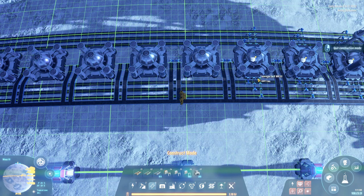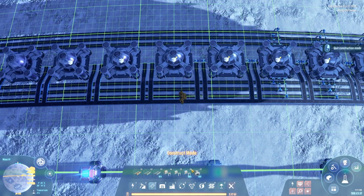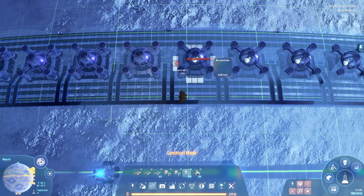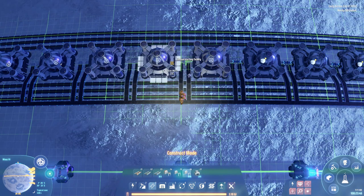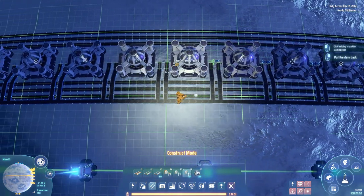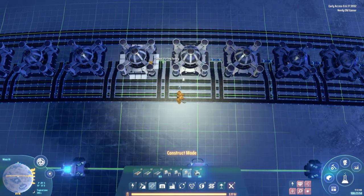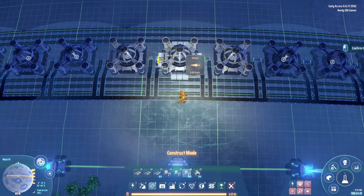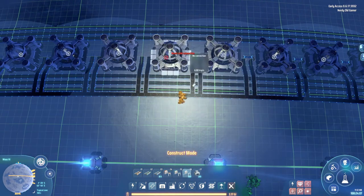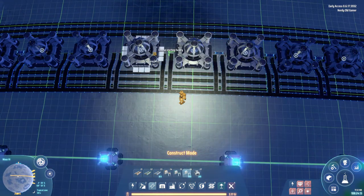Oh, I can't do that. Right. Okay, never mind then. It looks nicer that there's two in between, in my opinion. And just one on one of the sides. I think this is better. Of course, all the inserters take up power as well, so we're gonna set up some more power. All the sorters take up power. Didn't think about that.